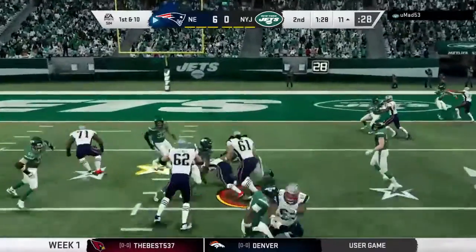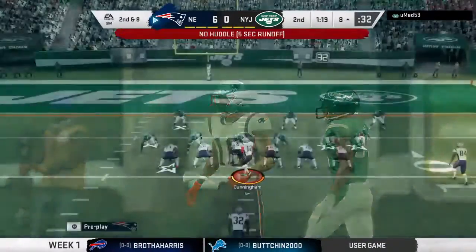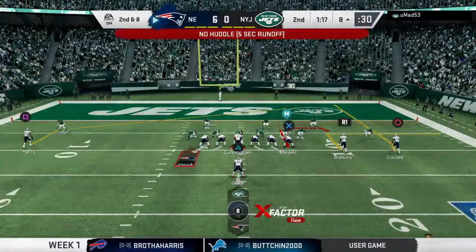On first down, this is Geis. And running room hard to come by here. He gets it down to the 8. 2 yards on the carry there. It'll be second down.